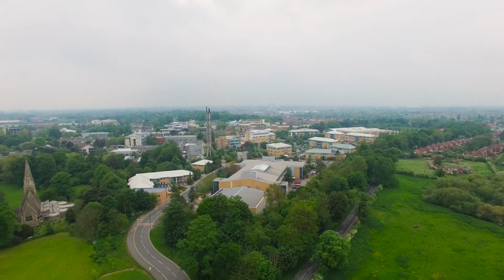I think very much you can say that the Science Park has played its part in being ground zero of the birth of the knowledge economy for York. I think most of the businesses out there have some link somewhere in their story, their narrative to York Science Park.